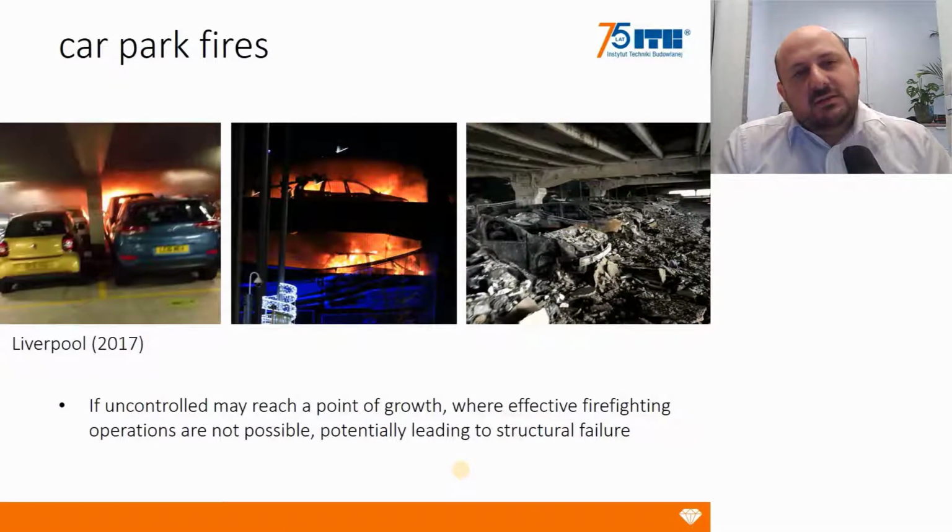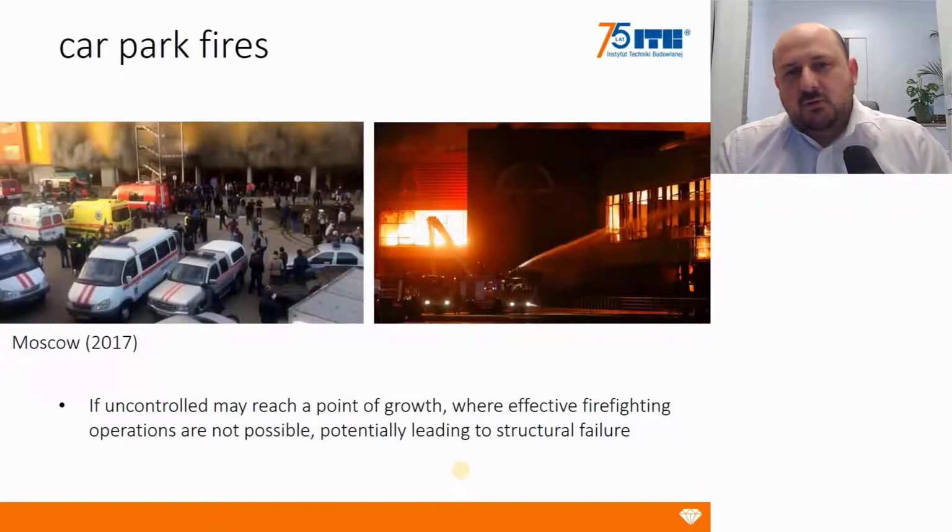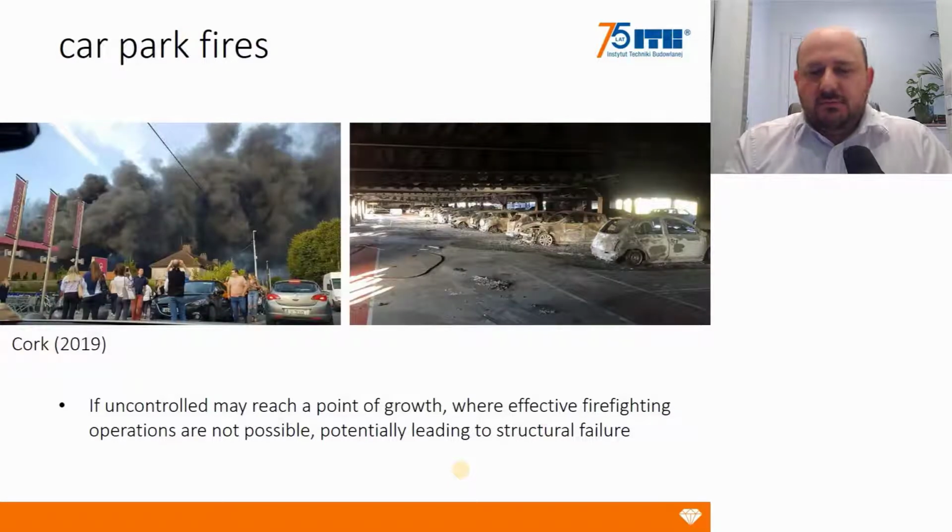The risks related to car park fires are not something that we can forget. The consequences of car park fires may be significant, and in last years we have seen some examples of that. For example, the Liverpool Echo fire, where a car park next to a sports arena was destroyed, or in the same year the Moscow shopping mall fire, where the shopping mall above the car park was completely destroyed by the outcomes of this fire. Similar thing happened in Cork, where the car park was so damaged after a fire that the shopping mall above it had to be closed.